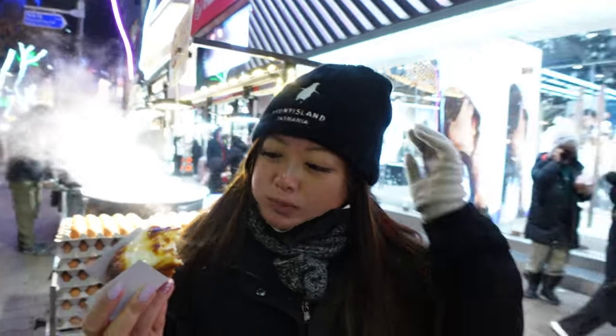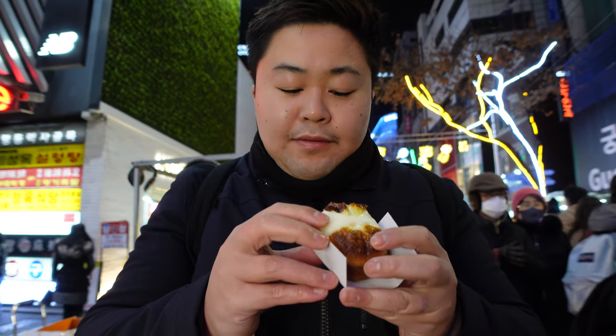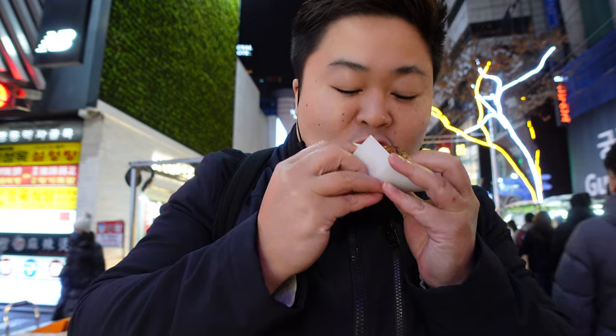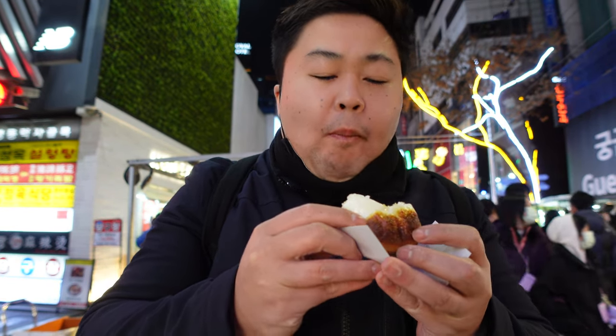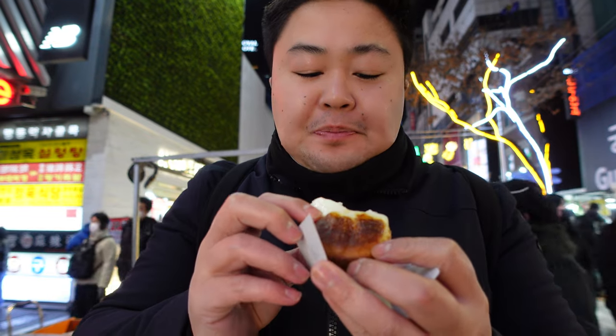Yummy. Very good. Looks like it will be delicious. I can't wait to try. It smells like a Portuguese tart, but in like a bread form. Ooh, looks nice. Smells amazing. It's nice and sweet. Savory. It's got that crust on top, which makes it so much more. Oh, it tastes so amazing.